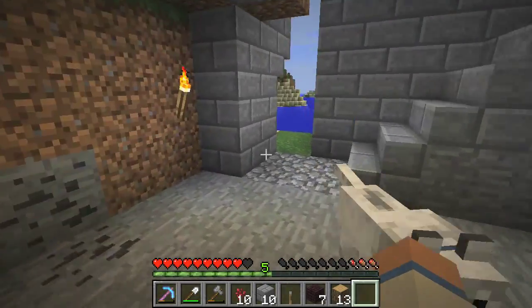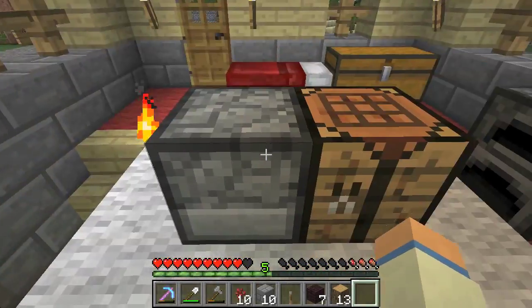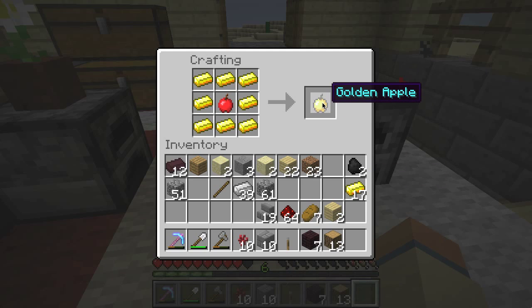I think let's go back upstairs and see if we can make this golden apple. So obviously, I wonder what gold nuggets do these days. Two squids have died. Yeah. So let's have the apple in the middle, and we put gold bars around it like this. And that makes that kind of golden apple, Django.